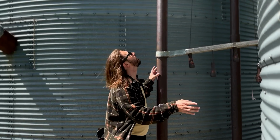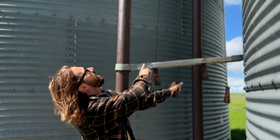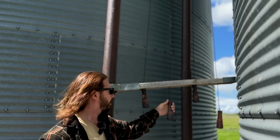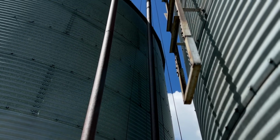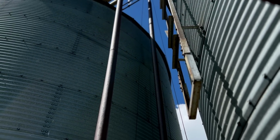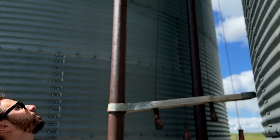In the middle of the silos here, we found some of these levers attached to some pulleys that go out and across. Again, another thing we don't really know a lot about is farming. Are these pulleys to open certain doors to let the grain go in? We're just curious as to what those would be used for.